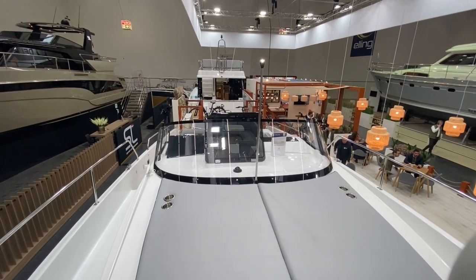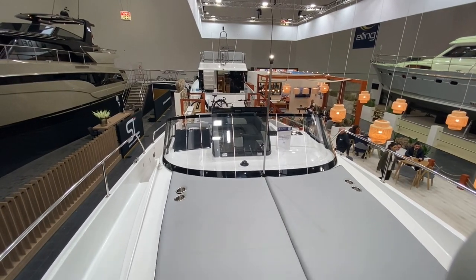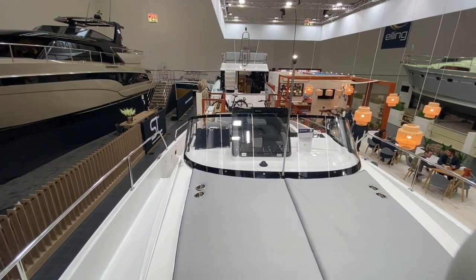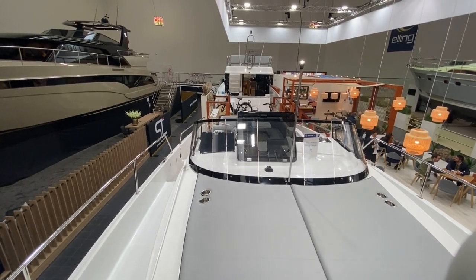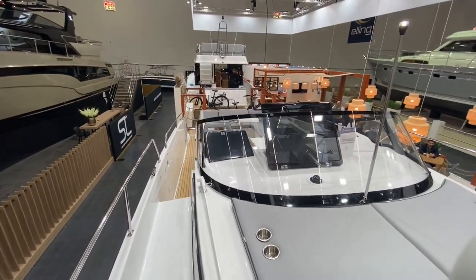Now, just to give you an idea on prices, obviously this is Düsseldorf, January 2023. This boat, depending on spec, but with a reasonable spec, will be 220,000-ish. That's sterling, delivered in the water. If you're looking at a finance option, you're going to be looking at somewhere around just over 30% deposit and £1,500 a month. So hopefully this video gives you a better idea.